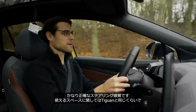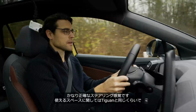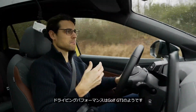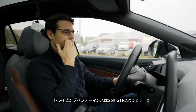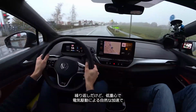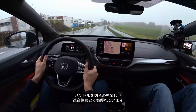So remember that space-wise, we more have like a Tiguan-size space from the inside as for the space you can use. But driving-wise, it more feels like a Golf GTI or something. So again, low center of gravity, spontaneous acceleration from the electric drive. It's just a lot of fun to steer this one around.